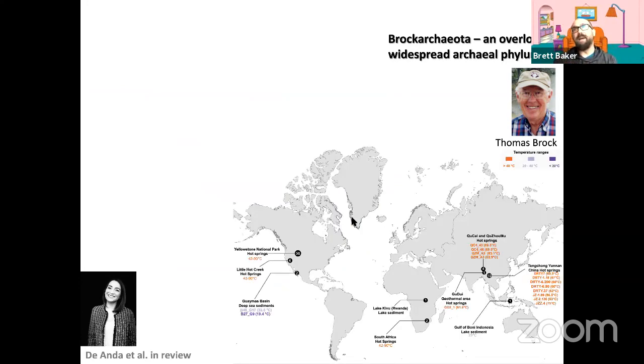and especially within hot springs. And so that's kind of why we got the name Brachioarchaea, because Thomas Brock did a lot of work at Yellowstone hot springs. And so here's just a map showing where we've gotten different genomes that belong to Brachioarchaea.